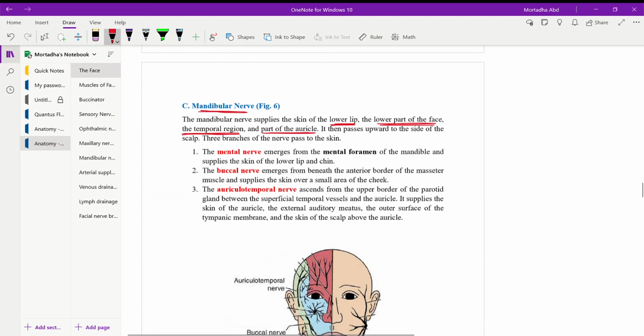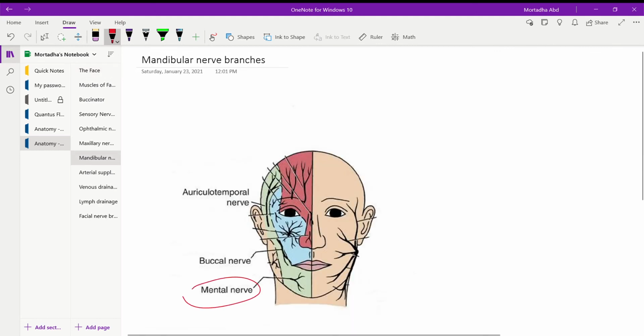يتقسم إلى 3 برانشات. أولا mental nerve. Mental nerve emerges from the mental foramen of the mandible and supplies the skin of the lower lip and chin. إذن عندنا هذا mental nerve يجهز the lower lip وال chin and emerges from the mental foramen of the mandibular bone.